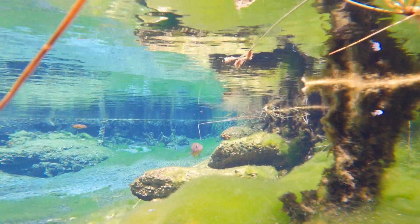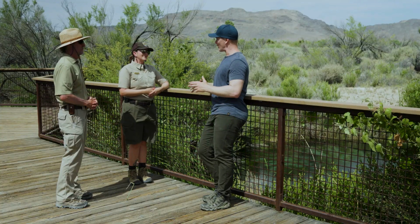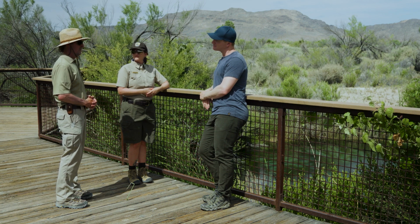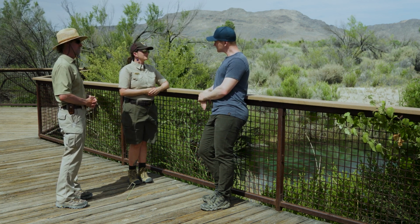Automatically, with just a water sample. I love that. That's incredible. This area is beautiful and I would love to see more of it. Where should we go next? I think Point of Rocks would be the next place to go, and we can see King's Pool there as well, with some of the best pupfish viewing on the refuge. I would love to see it.